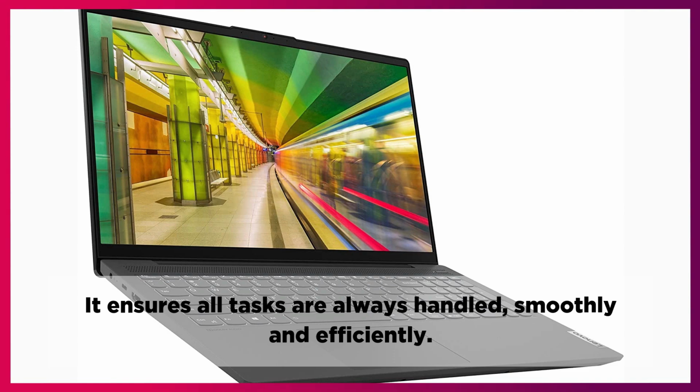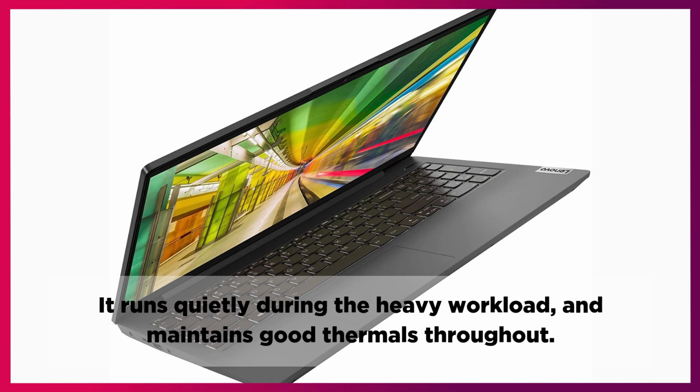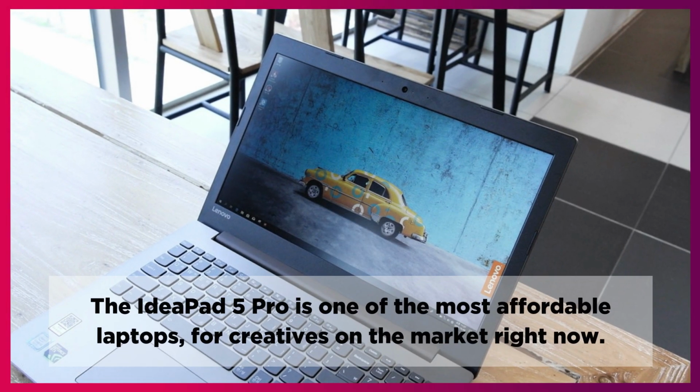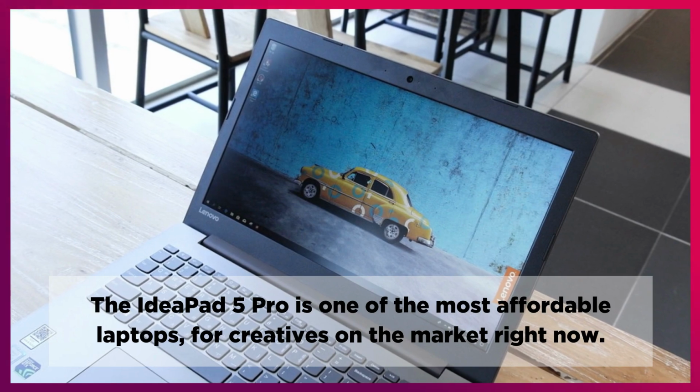It ensures all tasks are always handled smoothly and efficiently. It runs quietly during heavy workloads and maintains good thermals throughout. So it fits perfectly for working professionals, content creators, and gamers. The Ideapad 5 Pro is one of the most affordable laptops for creatives on the market right now.